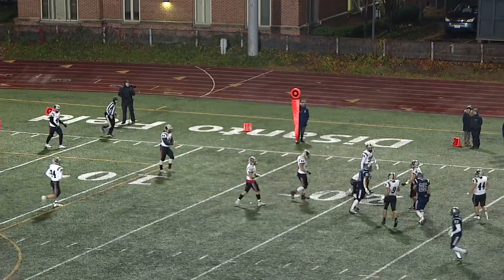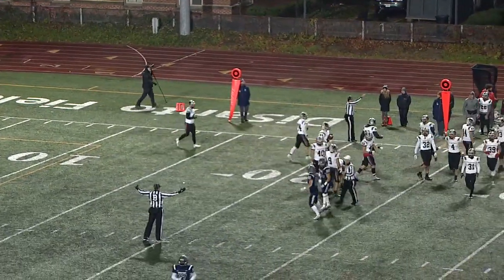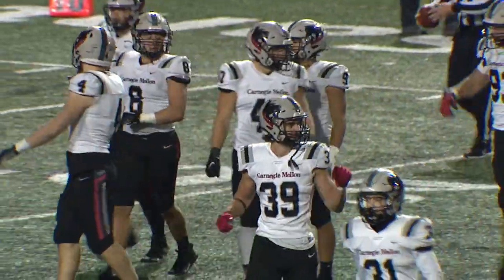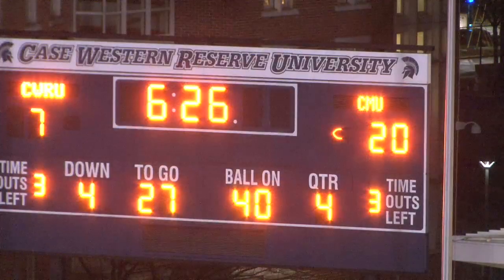Trying to cut and corner it, and let's see where that one lands. Well, it takes a bad bounce, drops back to the 20, and that is where Case Western Reserve will start the drive. Well, probably really when you get down to it for the Spartans, this is a must-score drive and probably need a touchdown here as well.